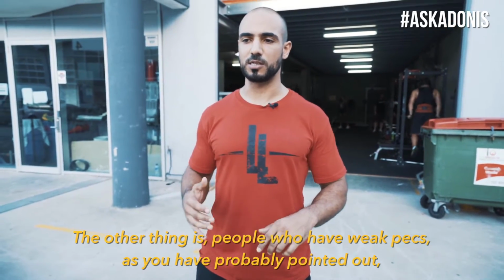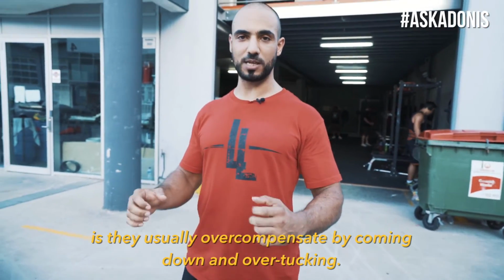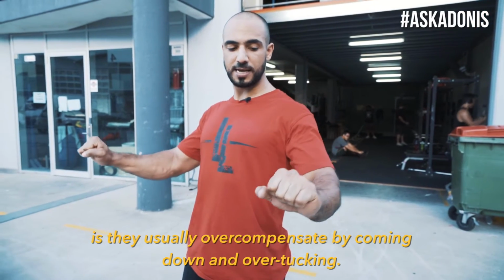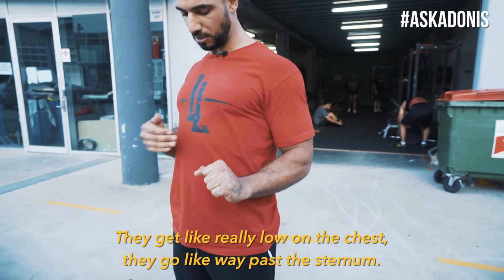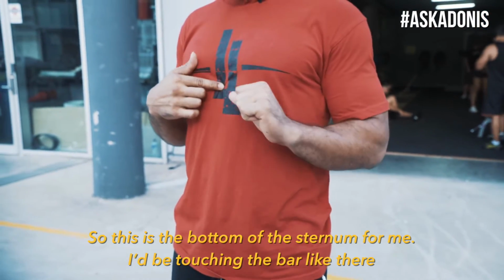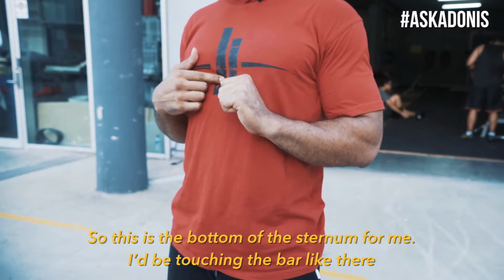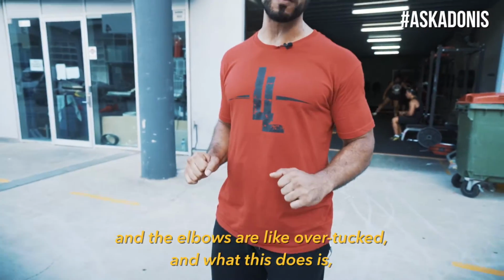The other thing is people who have weak pecs, as you pointed out. What they usually do is overcompensate by coming down and over tucking. They get really low on the chest, way past the sternum. So this is the bottom of the sternum for me, and I'll be touching the bar maybe there, and the elbows are over tucked.